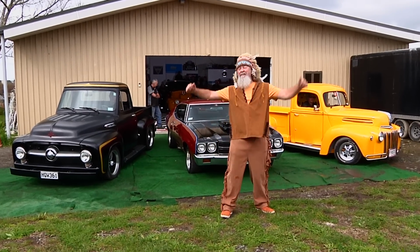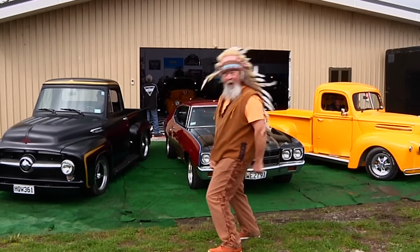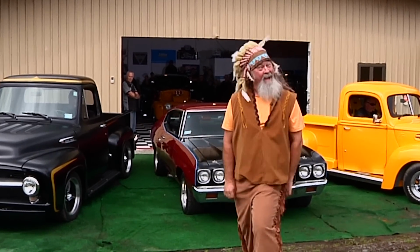The Hot Rod Show. We've got the Waikato Classics Rods and Customs with us today, and I'm the chief of the whole thing. Woohoo! Come on, check the thing out. Come on down. Woohoo! How about that? Amazing!